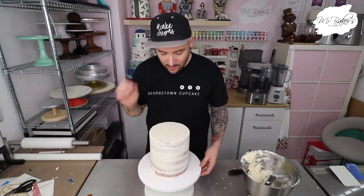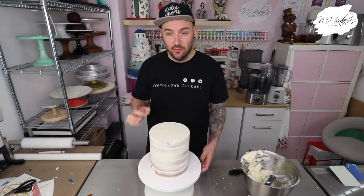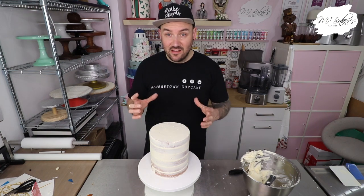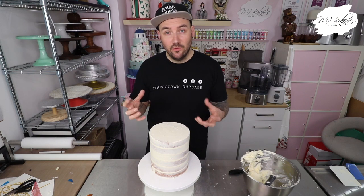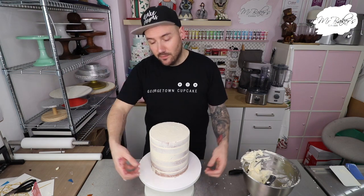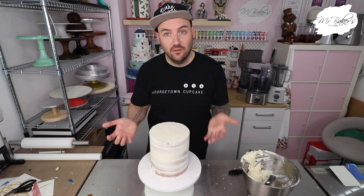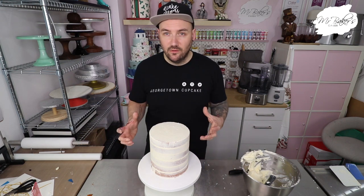And once I get to this stage, I'm going to pop this cake in the fridge to chill, because I want this crumb coat of buttercream to really start to set up and crust over. And that will also help the stability of the cake as well, because those kind of bands of buttercream that are holding that jam in, or those dams, will also start to go a bit more solid as well.